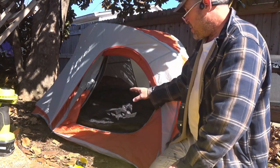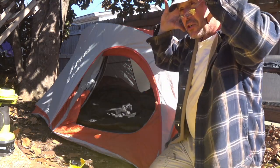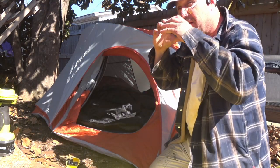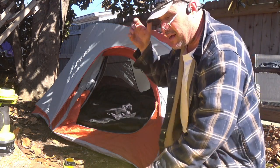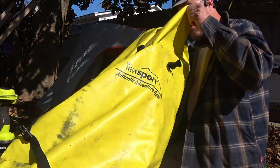So with this kind of sleeping bag, it has the draw feature. Just draw it around your head, cinch it up just so your mouth and nose are available. Make sure you're going to have a good winter hat and you'll be in good shape.